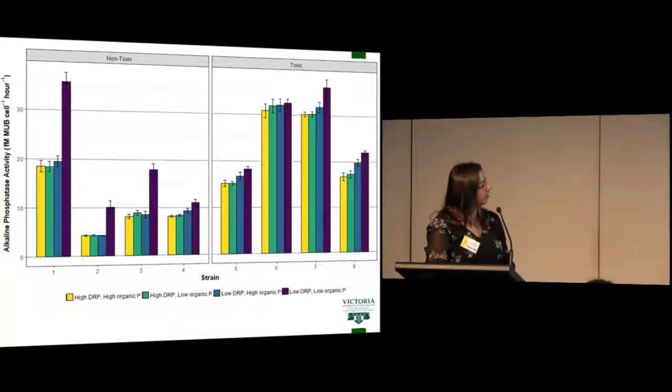But on the x-axis, we have strains. So we had our four non-toxic strains on the left and toxic strains on the right. And our different colours are our different treatment media. So yellow is our super happy state. Dark purple is our not very happy state. And then we have our two other treatments in the middle. So we have high DRP in the green and low DRP in the blue, and they have this swap of the organic phosphorus. And we've got our alkaline phosphatase activity on the y-axis.